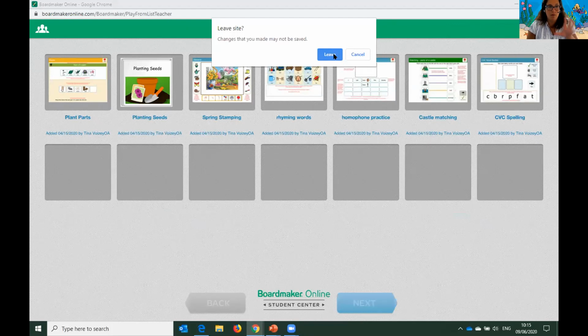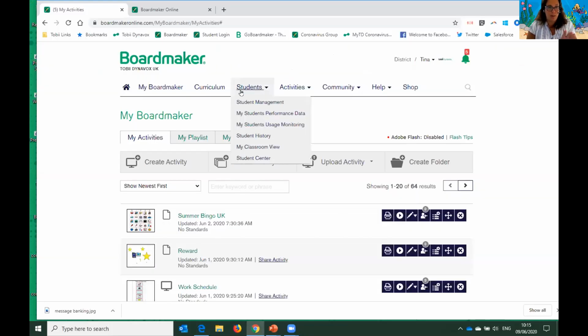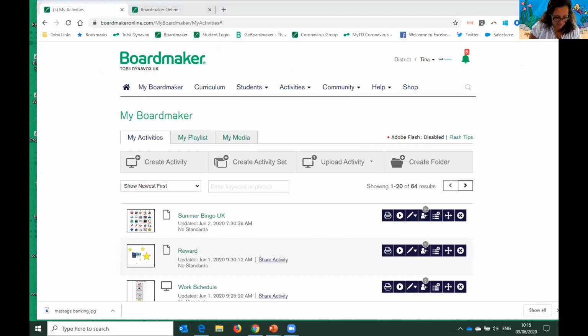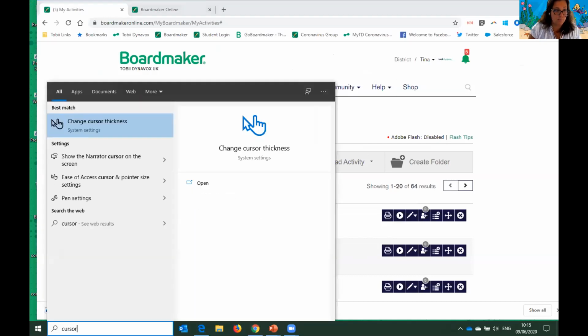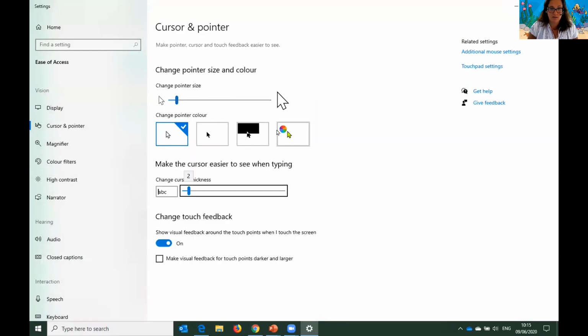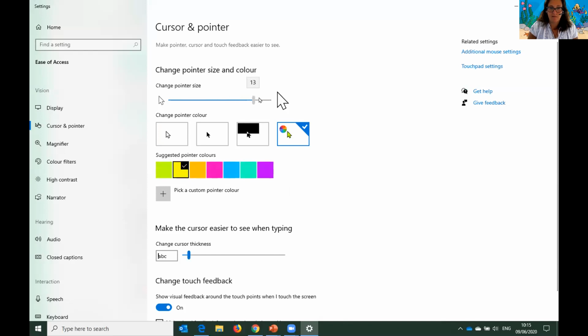Okay, so that's using it through the URL, through the web browser. Here in Students, it's My Classroom or Student Center. The other thing you can do is right up here. Let me just change the size of my cursor so you can see. I should have done this before. I like to have a nice big cursor so you can see what I'm doing here. There we go.